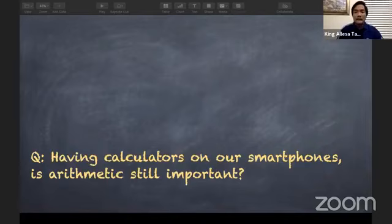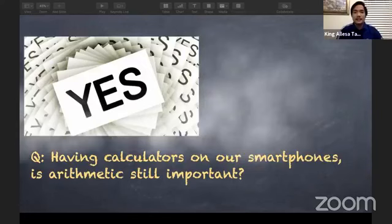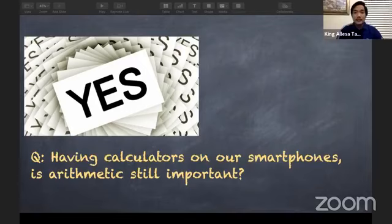I think you have the same answer as my answer right now, which is yes, it's really important that arithmetic is really a good foundation for us to say that we are literate in math. Pero ano bang purpose ng calculator? I don't want to debunk the idea na hindi mahalaga ang calculator. Yes, it is important. But again, the question is, is arithmetic still important?